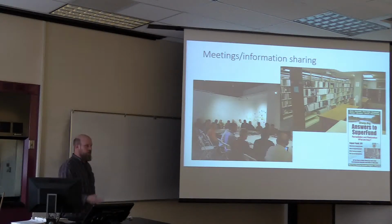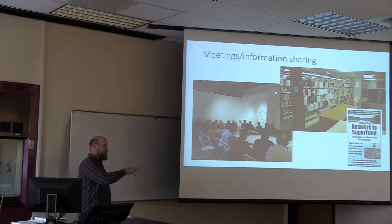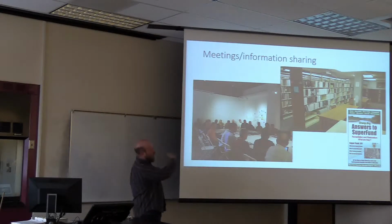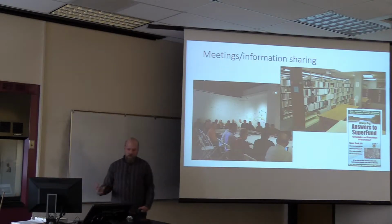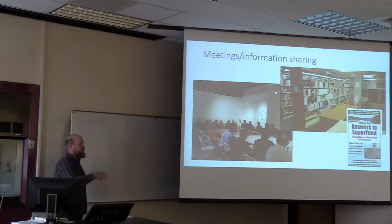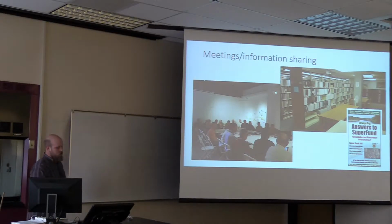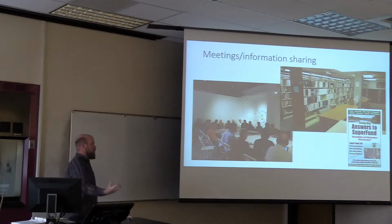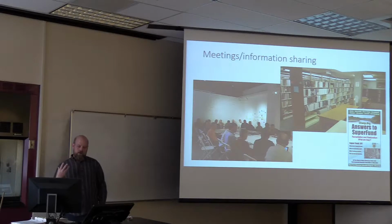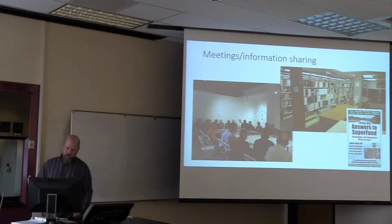I don't know how many have been to the Superfund section in our library here at Tech, but it is literally a wall of data and information. And it can be really impenetrable. There's no index. There's no way to search through this and find what you're looking for. It's loaded with esoteric language and numbers and acronyms that can be really hard to wade through. And so there's a lot of barriers to this information sharing.